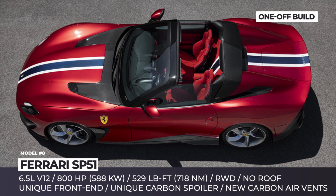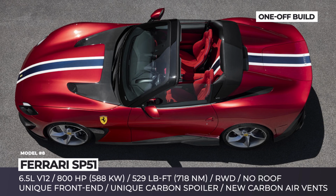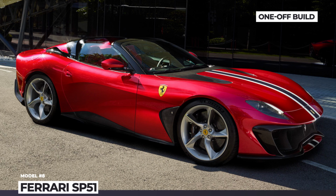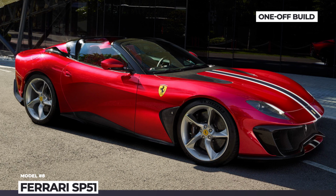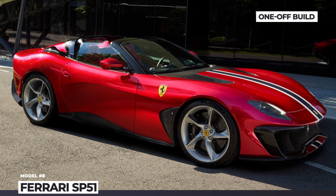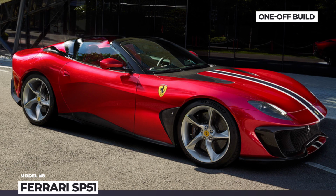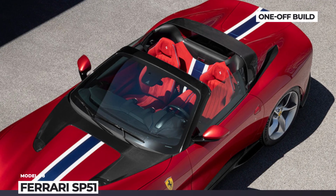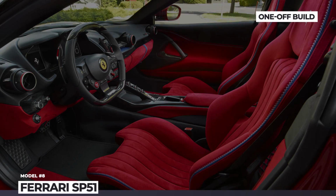The SP51 has a redesigned front end, shorter and less angled headlights, new bonnet, and a more aggressive grille. Behind the front wheels, there are unique carbon fiber vents. New carbon fiber spoiler is attached just behind the seats, sloping down on the sides. The cabin follows the same color scheme with the red Alcantara seats and blue-white accents.